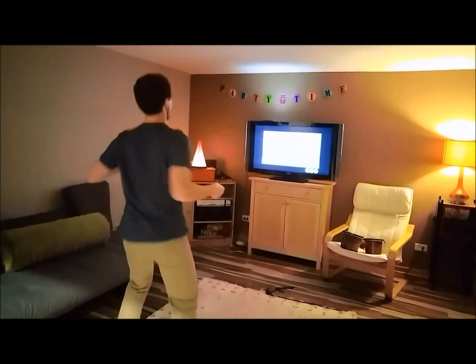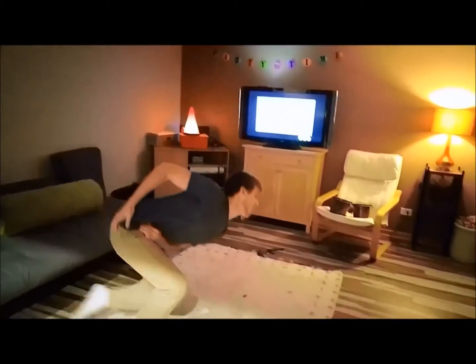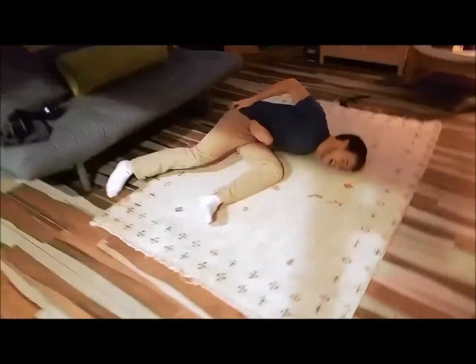Hit. Flight attendant. Exits, masks, seatbelts. Once again, exits, masks.